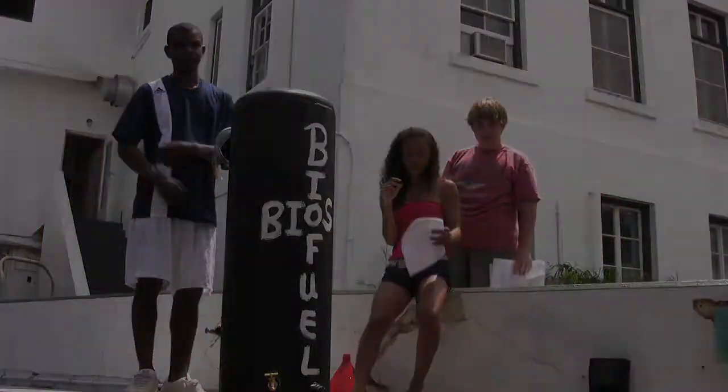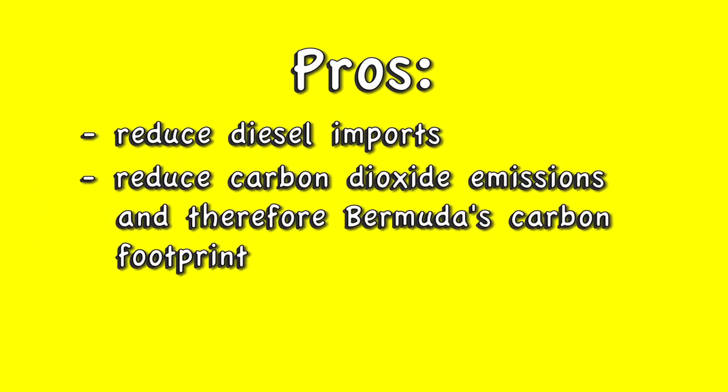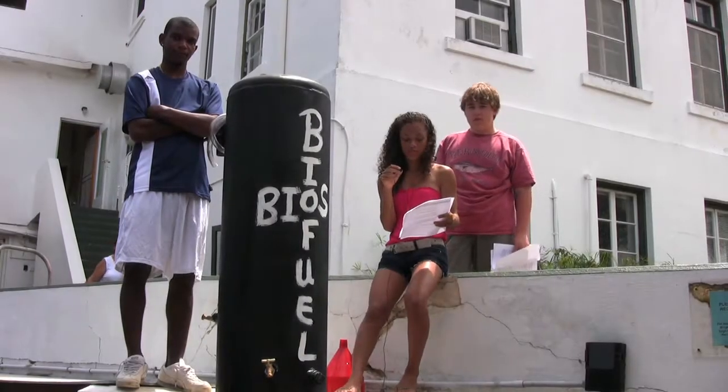So some of the pros of biodiesel in Bermuda is that it would reduce imports of diesel and it would reduce greenhouse emissions, so it will make our carbon footprint less. And the gases emitted by vehicles are absorbed by plants which are used to make it, so that would be very beneficial to Bermuda.